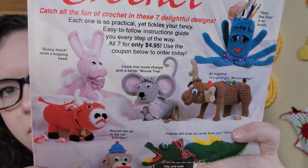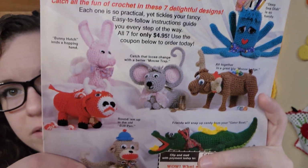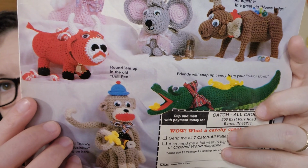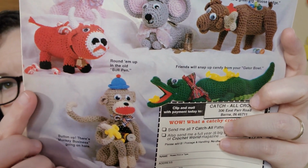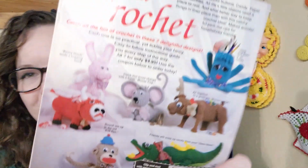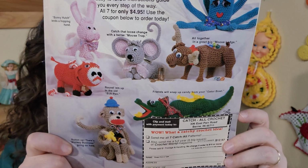We have a bunny, a mouse, I think that's a moose, an octopus, a bull, a monkey, an alligator. That is too cute. It says, Bunny Hutch, lending a hopping hand. Catch that loose change with a better mousetrap. All together in a great moose lodge. Deep sea dish is so handy. Round 'em up in the old bullpen. Friends will snap up candy from your gator bowl. Button up, there's a monkey business going on here. That's hilarious.